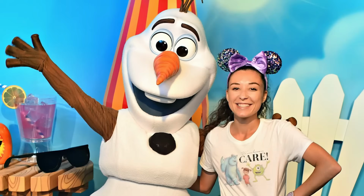All right, Olaf was great. Love him, love his warm hugs. We are heading right next door. It was like less than a 5-minute wait to meet Olaf, which was crazy. So we are heading right next door to watch Vacation Fun, which is a short about Mickey and Minnie Mouse.